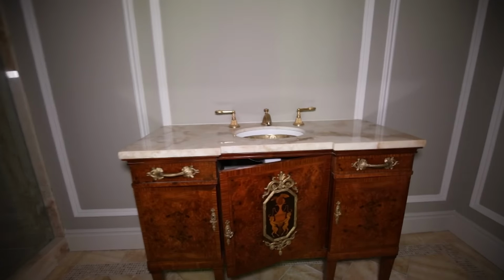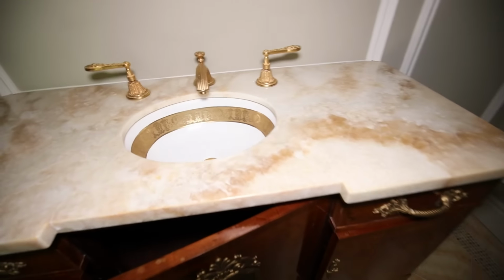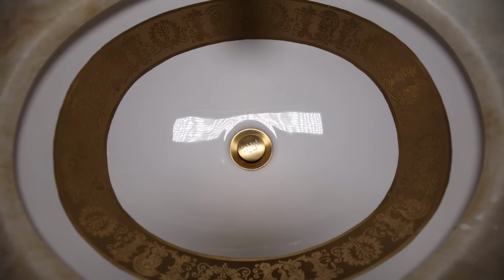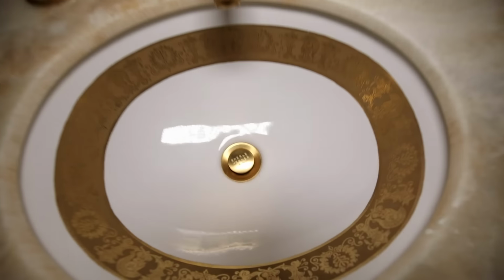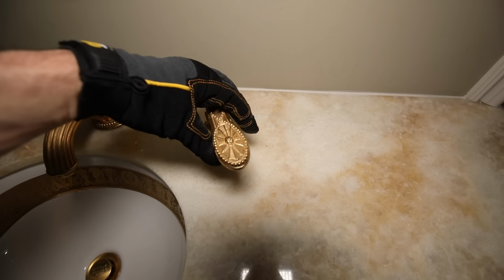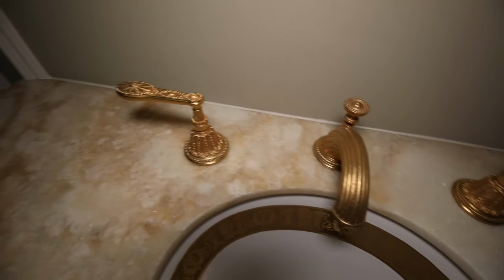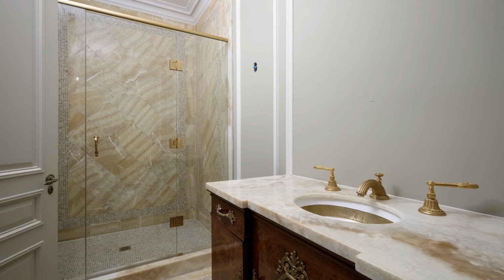Closet. Bathroom number 9, I think. Oh, wow. Look at the sink. Shirley Ragner, New York, I guess. Yeah, New York. Wow. Wow, those are really nice. And a huge shower. Got a party shower here.